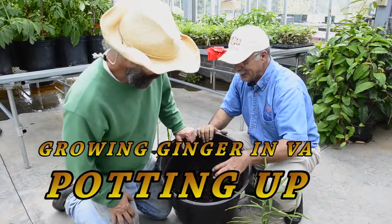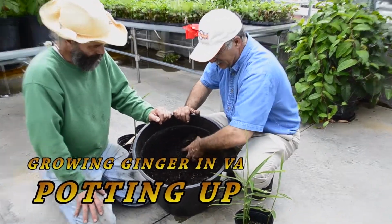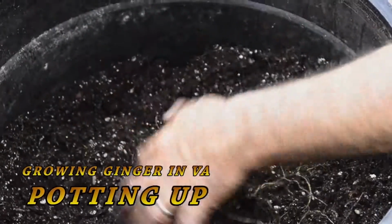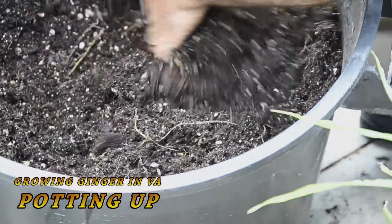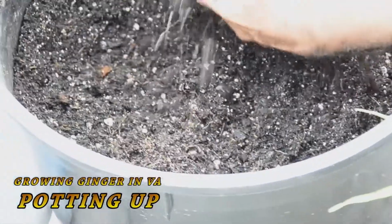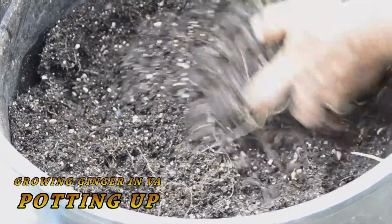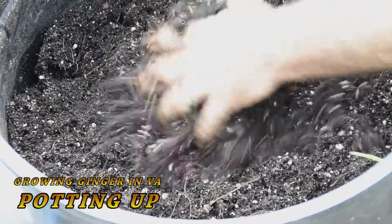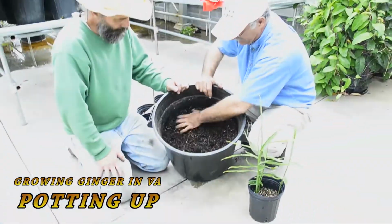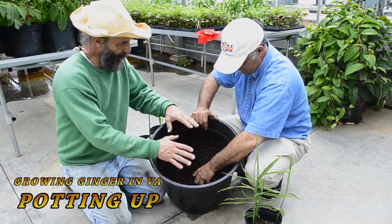This is a 15-gallon pot. We fill it up half with soilless media, and then also, Mike, what I would do, I would add some compost to this, because they're heavy feeders. Ginger is actually a very, very heavy feeder. You have to really constantly feed it if you want to have big fat rhizomes develop. So we fill it up with half of the mix, and that's to allow us to mound as it grows.